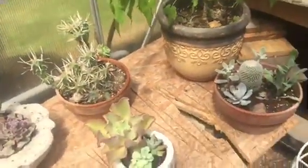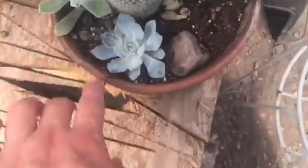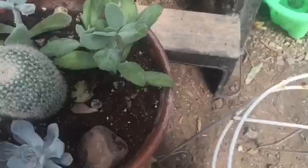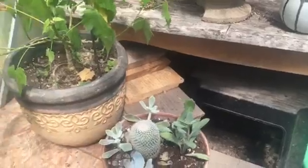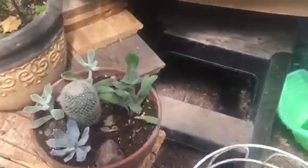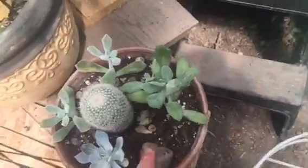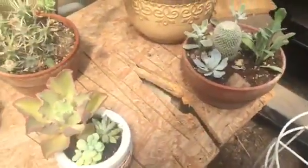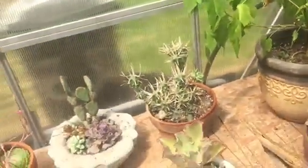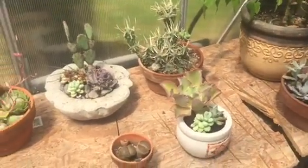Here's some combination planters. I saved these guys from CVS. Not the cacti, but the succulents. You know, anytime you see something in a store like CVS or Walmart, you always think, is there any way I can help you, bring you home? And that's exactly what I did. I think I bought about 8 plants that day because they were just so cheap and they looked like they needed some help. Once they go on clearance, it means that they're headed for the trash.